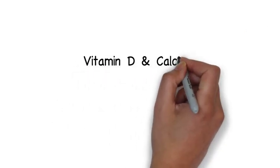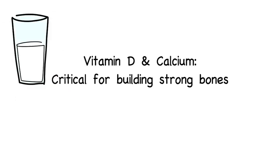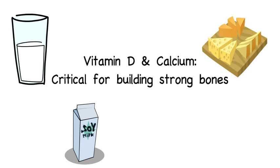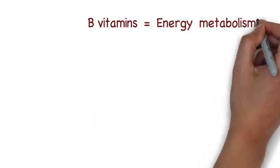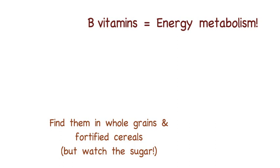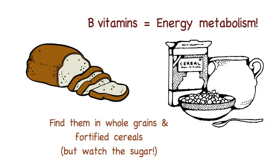Dairy foods are good sources of vitamin D and calcium, especially for young adults who are still growing and building peak bone mass. If you are lactose intolerant, you may be able to handle yogurt and some cheeses. Whole grains are rich in the B vitamins we need for energy metabolism. Breakfast cereals can provide many of these nutrients, but just watch the sugar.